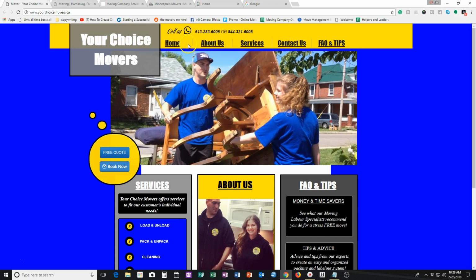I like this up here. This is all better than nothing. They're First Choice Movers. It's not really a logo. It's just their name, but it's great. Your Choice Movers. That should be in the yellow part. Maybe they should go to Fiverr.com and get a quick logo made up with their business colors for like $5. Spend $10 and they can get a logo. That's what I would do.